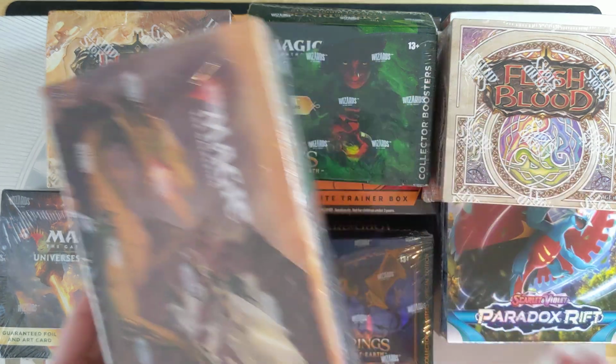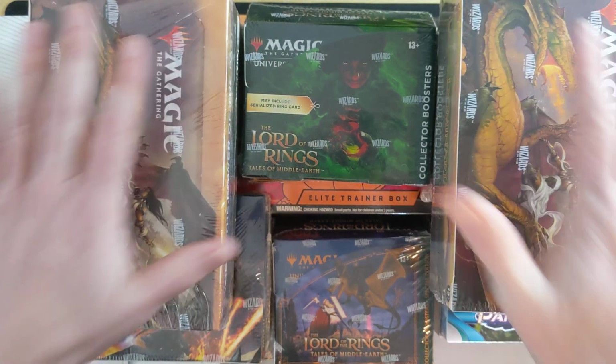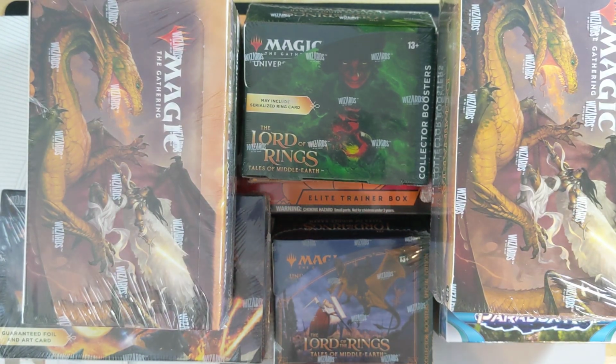I bought 2 more draft boxes. You know, I'm actually going to just put them both up here just to make sure everybody understands I have conviction on this product. 2 more draft boxes. I paid $73 for these. Now, $73 is a ludicrous price. This is a half premium product. The pricing was half premium.